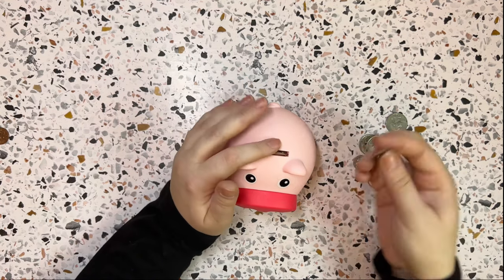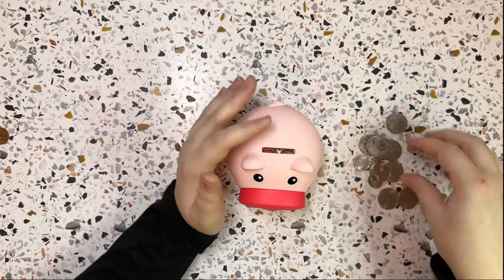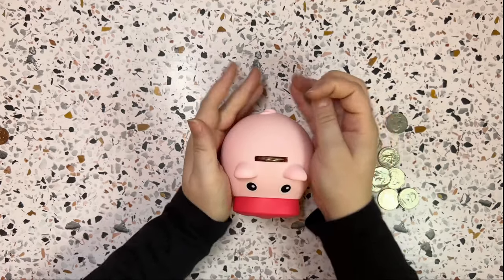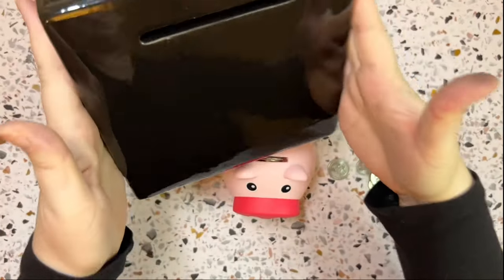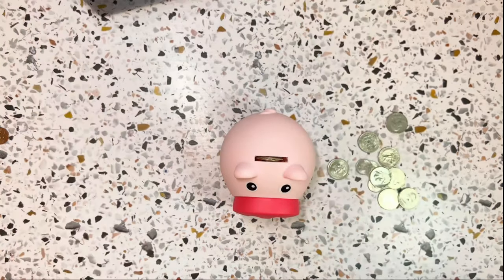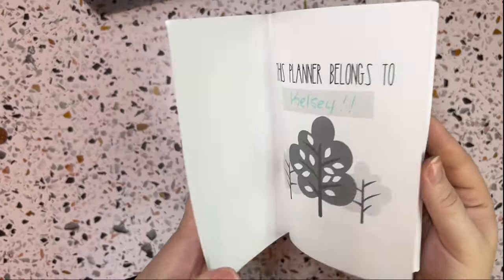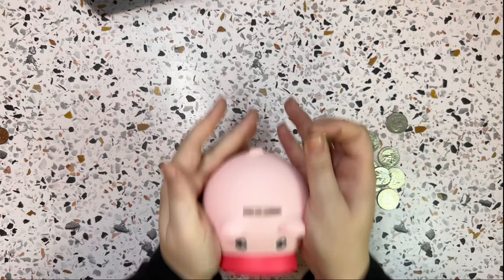I don't know if that's something that you guys actually want to see, me unstuffing all these piggies, rolling up all the change, bringing it to the bank, and then getting all the cash for it. But once I do get that cash, it would go into this piggy bank, where I have been putting all of the other dollars that I do in this book. So I mean, maybe I'll do that for you guys.